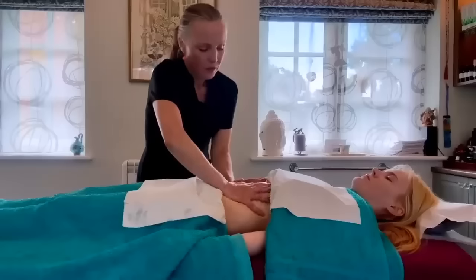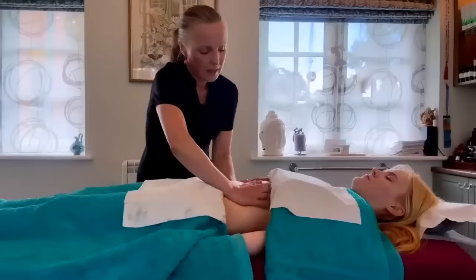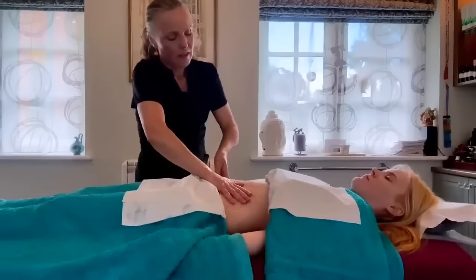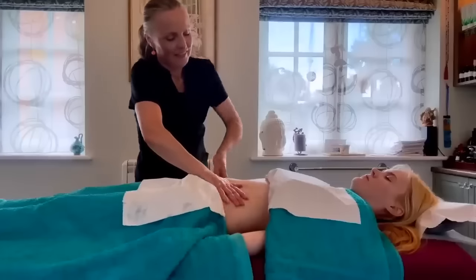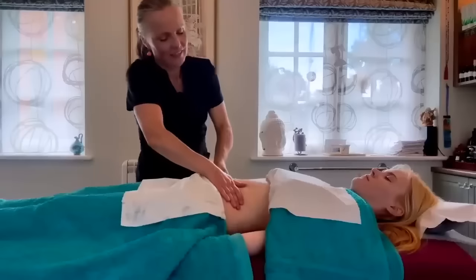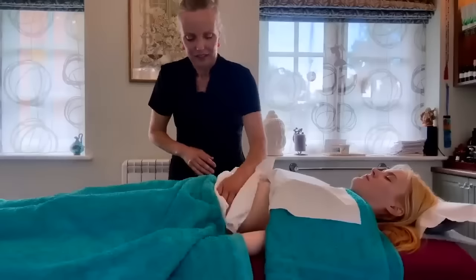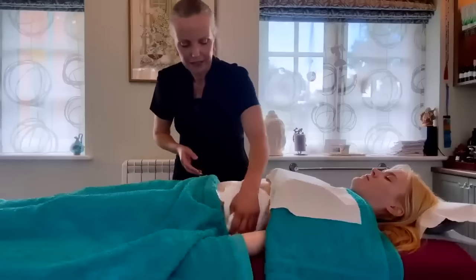And then out from the abdomen and back in. Again, smoothing effleurage to warm, treat, and reassure. Off. Just drying off a little.